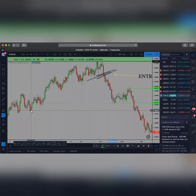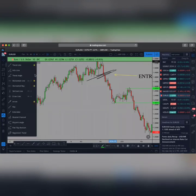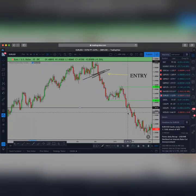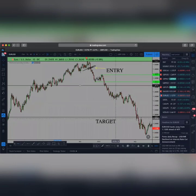Some people would use that as support. But you know better. Some people would say, oh, double bottom, let's buy. No, because you know that's your entry, and down here is your target. You're not ready to be a buyer yet.